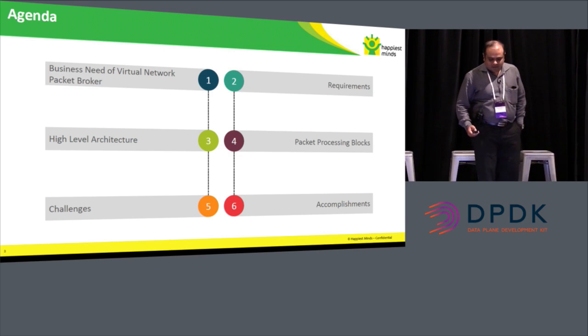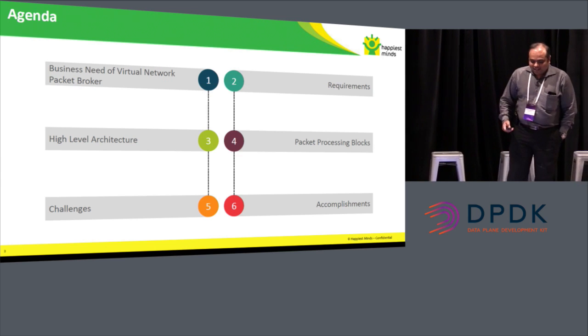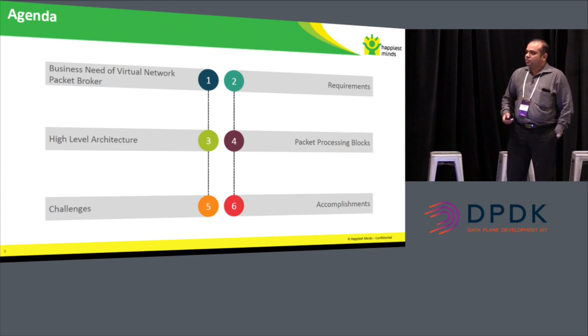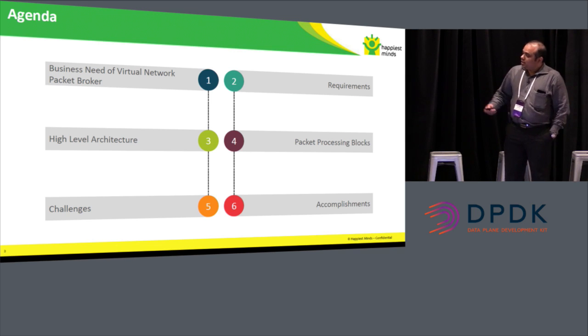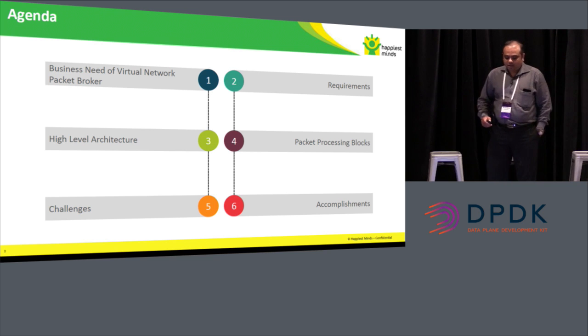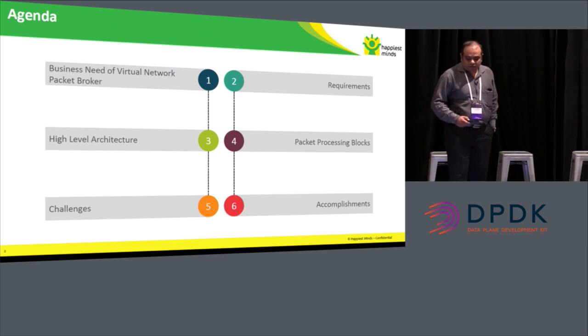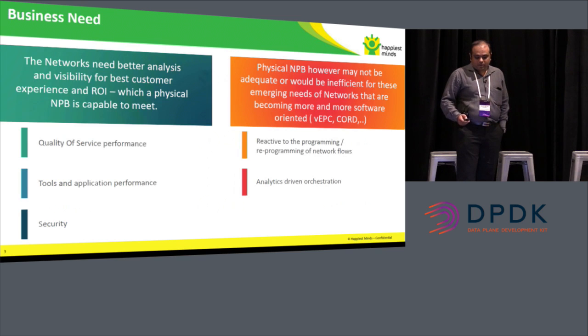So I think they are quite colorful slides compared to what we had since morning. So we'll cover the business need of a virtual network packet broker, the slightly detailed technical requirements on how the application would be, a very high level architecture, packet processing blocks, some of the challenges that we faced, and certain accomplishments that we were able to achieve with this.